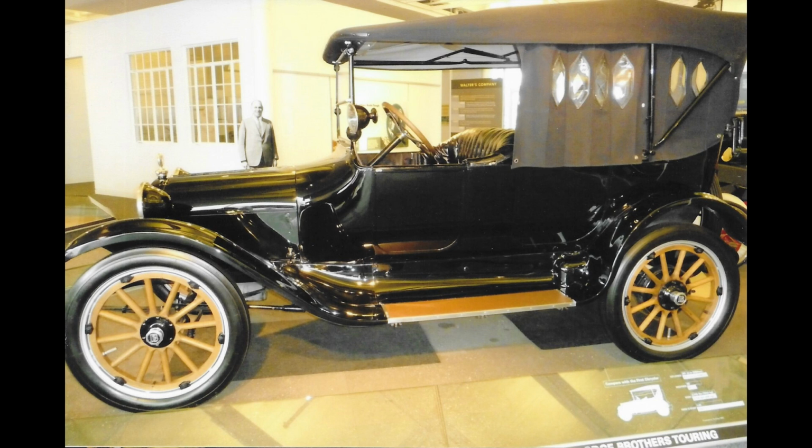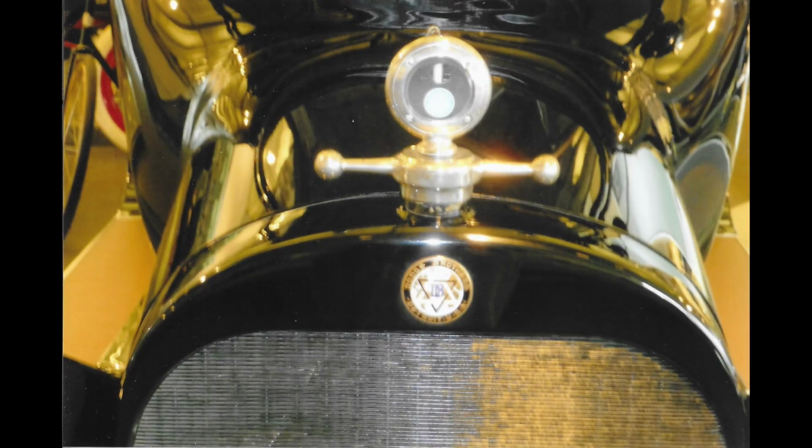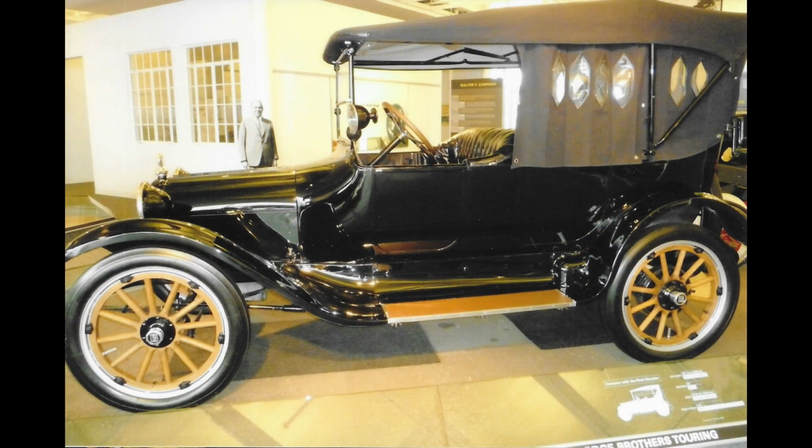A 1915 Dodge touring car. An L-head 4-cylinder, 35 horsepower. Base price was $785. And look at the beautiful wheels on that. And it's DB on the hubs of the wheels for Dodge Brothers. I'm going to get another picture of it.